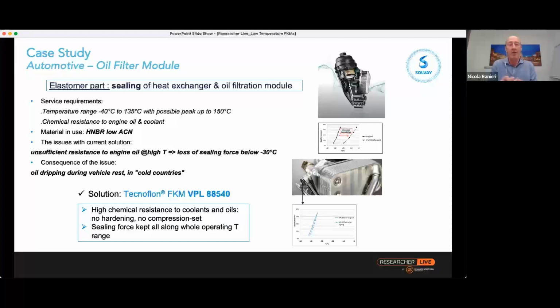And beside the temperature requirements, chemical resistance to both engine oils and to coolant liquid, because in this module the design was so specific that the gasket had to resist both chemistries, the oil that is hydrocarbon based and the coolant that is water based.